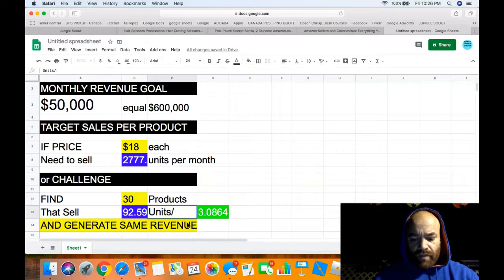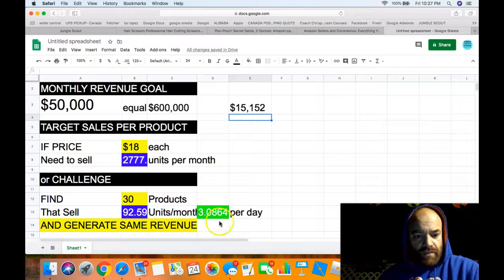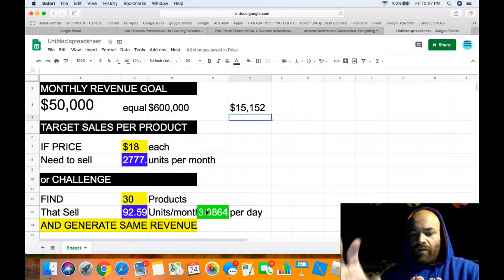So 90 units per month or 3 units per day. Sorry guys, I don't know why this keeps pausing, but a product that's $18, if I find 30 of those, I'm going to generate $50,000. If I find 30 that do about 90 units per month or 3 units per day, easy to do, because I've shown you a list of hundreds of units that you can source from wholesalers, from retail arbitrage, or from China and import them yourself.